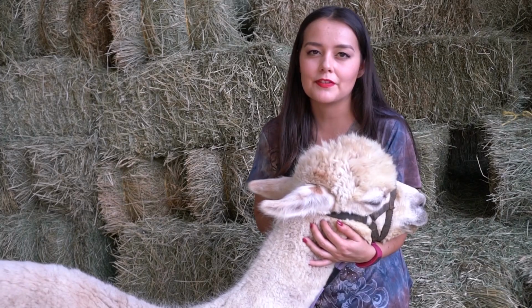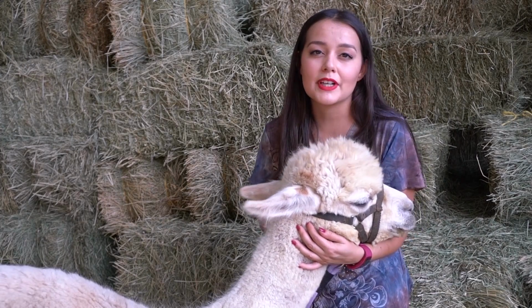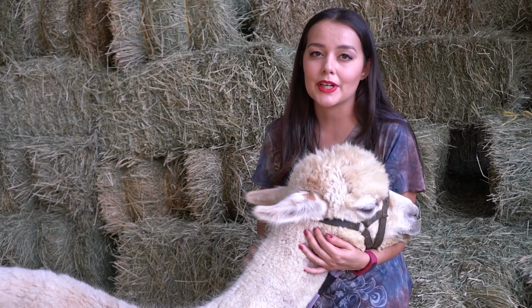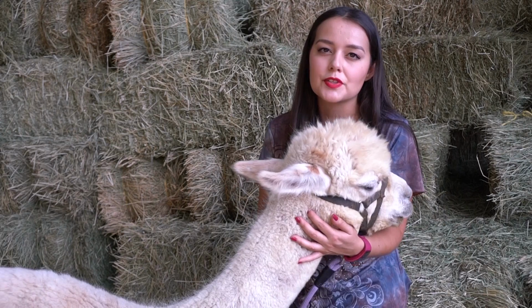Alpacas are of the camelid family, which includes camels and llamas as well. They're originally from South America, where they were bred for their fiber. They are now a more common livestock animal here in the United States, as well as countries like Australia.